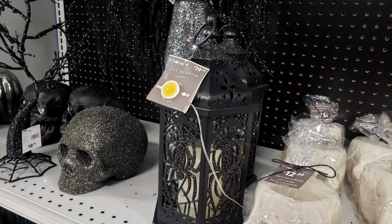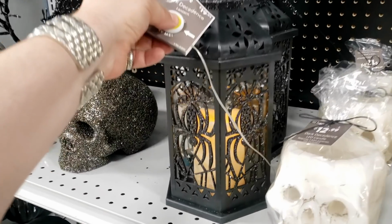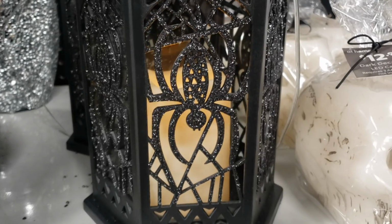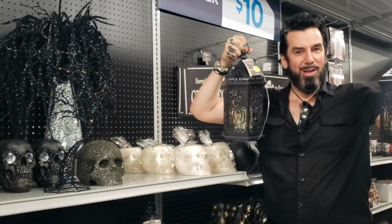Wow. Now, I've never been much into the lanterns, but I discovered in recent history that Mayumi really loves these. So I picked up 2 for Mayumi.